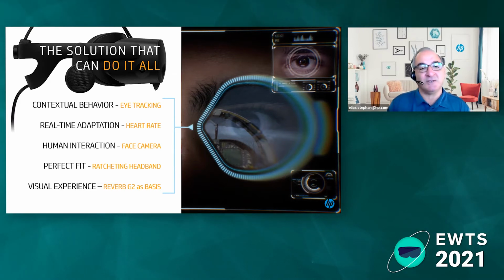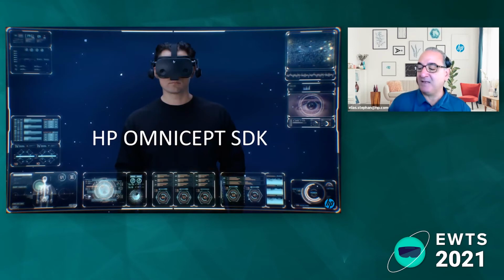Now I'm going to transition to how we take advantage of all of these sensors' data, raw data, real data coming from the headset, into the HP Omnicept SDK. The HP Omnicept SDK has been in the making for the last couple of years by HP Labs. HP Labs has PhD scientists and also psychologists who work on this software, the SDK. And this has been tested across the world, around 4 continents, collecting data from different individuals. We started in Brazil, US, Mozambique, and Taiwan.